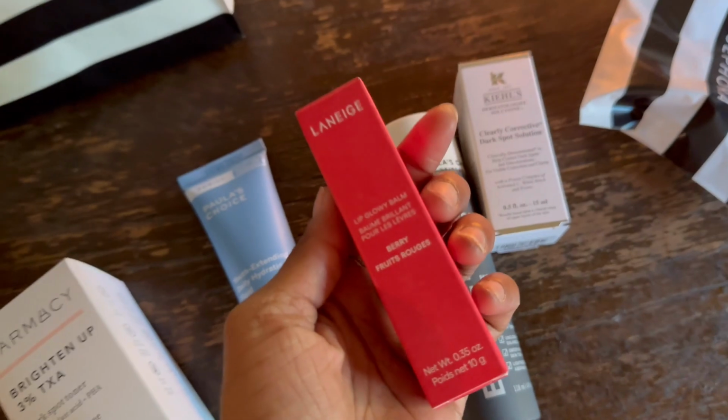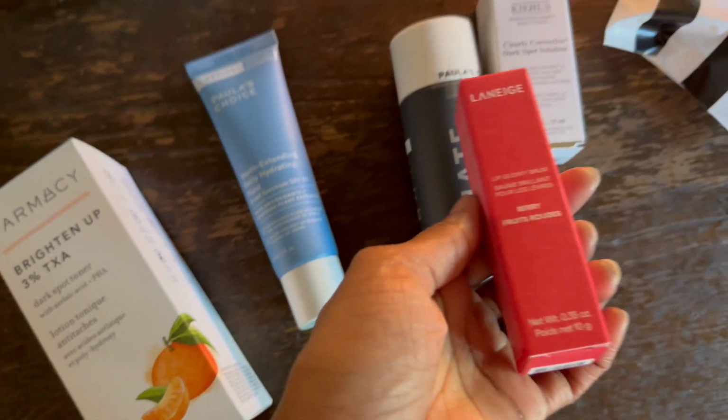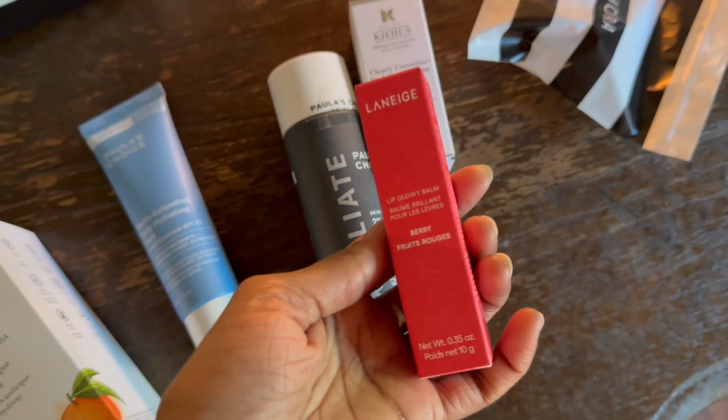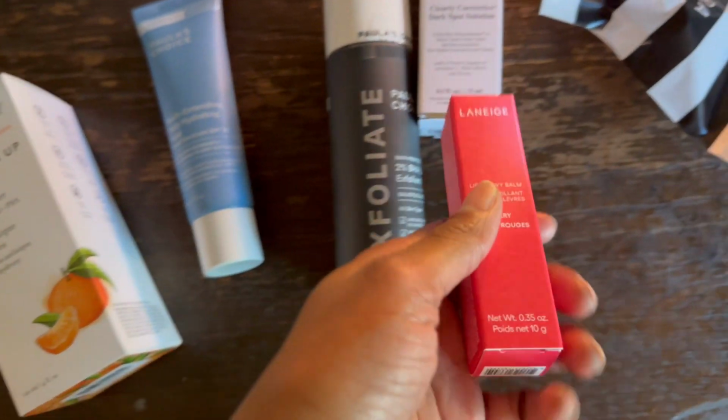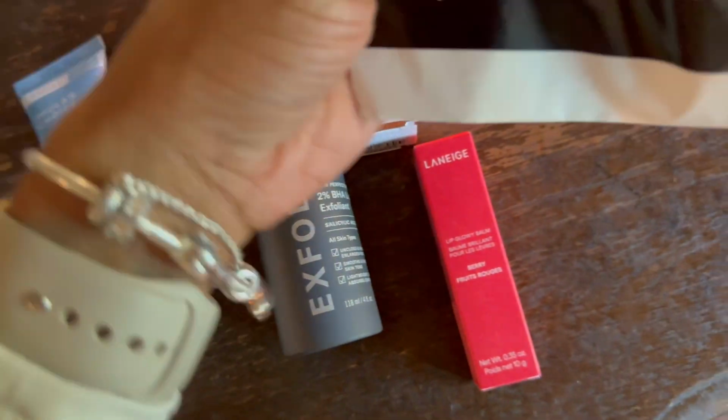I don't have to say much. This, I usually get one or two, but since I got all this other stuff, I just decided to get one this time. But y'all already know. Real good at moisturizing your lips, letting it stay moisturized.